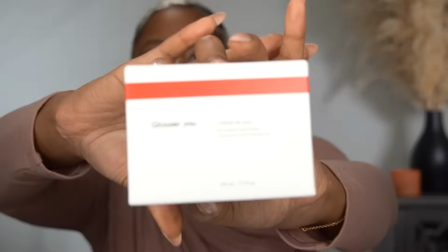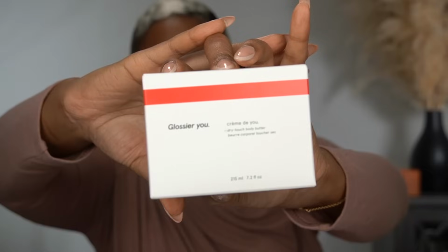Starting off with the body butter, Glossier U has launched a body butter, you guys. Glossier U is such a popular fragrance, and it smells amazing. It's one of those fragrances that smells a little bit different on everybody's skin. It's supposed to enhance and make your natural scent even that much better.